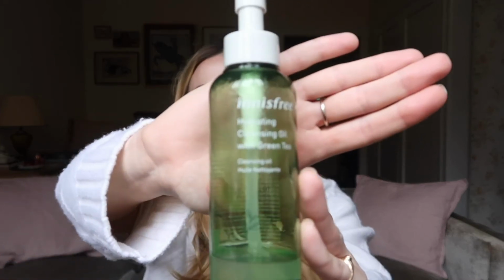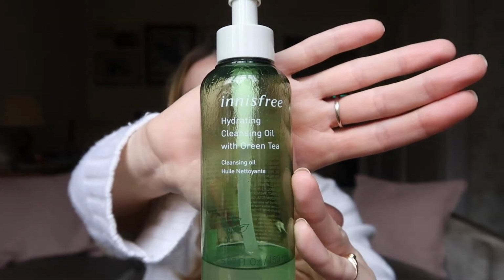There's lots of great cleansing oils out on the market, lots of them in the K-beauty sector. I use this one from Innisfree lately. This is a really lovely green tea cleansing oil. I'm almost out, actually, I have to get more.